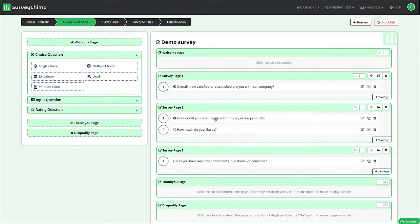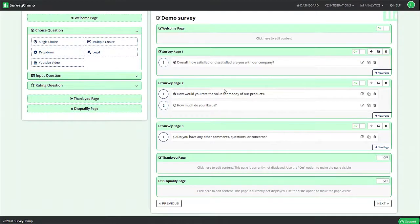So I'm not going to go into every single question because you've seen the editor, and I want to keep the demo as short as possible. So the next thing we set up is the optional thank you page. So after someone completes the last question, do you want to just say thanks, or do you want to take them to a thank you page?